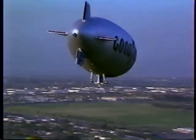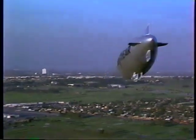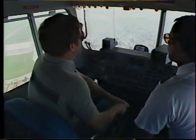You pitch it down, as we're doing now. First of all, the big wheel right here is your elevator trim. Usually you pitch up, pitch down, pitch off. Let's see if I can get it back to level here. There's nose well below the horizon and coming back up.